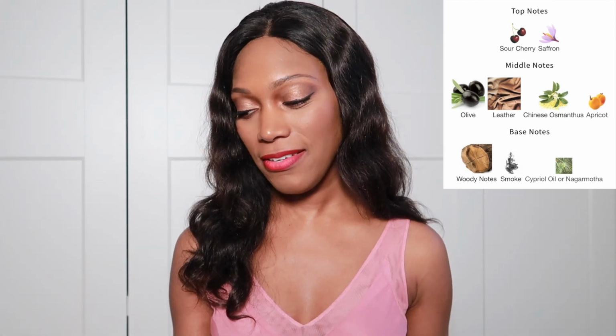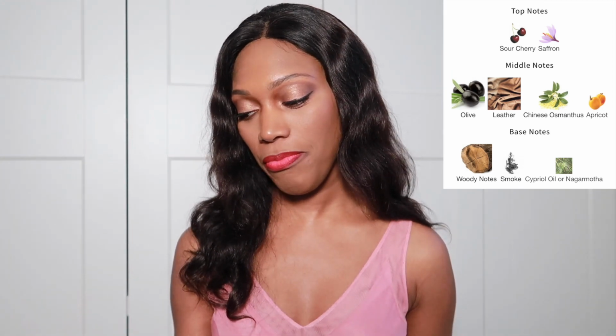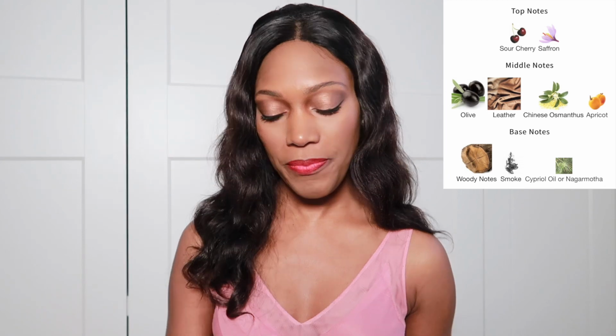So Cherry Smoke opens up with cherry and saffron. In the heart we have olive, leather and Chinese osmanthus and apricot. Then in the base we have some woody notes, smoke, cypriol as well. So this fragrance opens up, in my opinion, a very sweet cherry that's spicy, and then it stays quite sweet, fruity, a bit plummy, a bit dark, but it's still a sweet darkness.